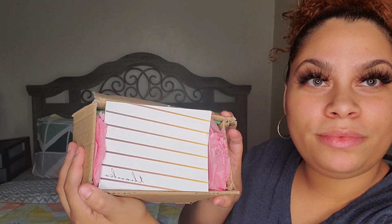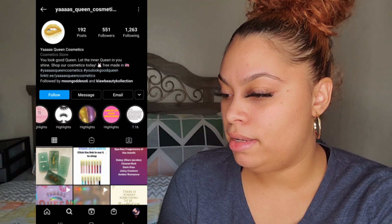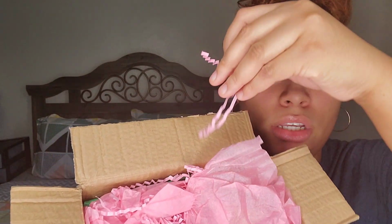Oh my gosh. So when you first open it, this is what it looks like. It's really cute. Cute packaging. There's a thank you card. Alright, so it says thank you for your purchase. Be sure to follow us on Instagram to get notified of sales and new arrivals. So I had ordered the Me Time Spa box, and it was $25. Alright, so she has some cute crinkle paper here and some tissue paper. Okay, this is a whole experience right now. I'm getting a whole experience.